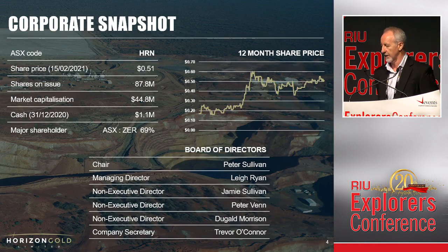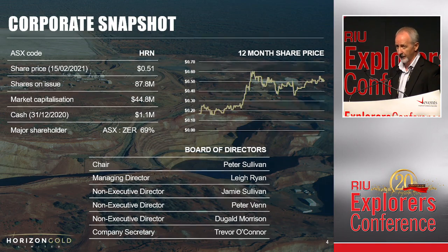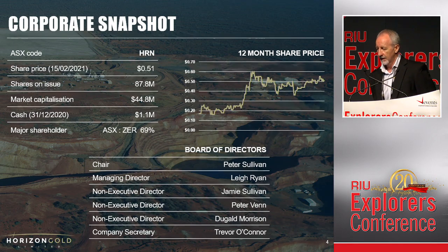Corporate snapshot, we're trading around 50 cents. The share price has had a pretty strong run over the last 12 months. Shares on issue, only 88 million. Market cap is only 44 odd million, which values our ounces at about $33 an ounce. If you have a look at any junior explorer, you'll find their market cap is multiples of that. So I think there's a fair way to go with this share price. Cash, 1.1 million, major shareholder Zeta Resources, who hold 69%. They're fully supportive. And needless to say, the stock is pretty tightly held.